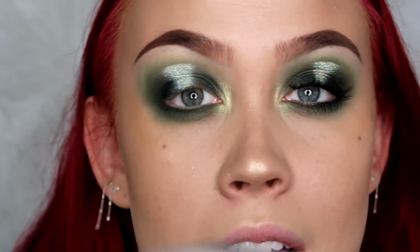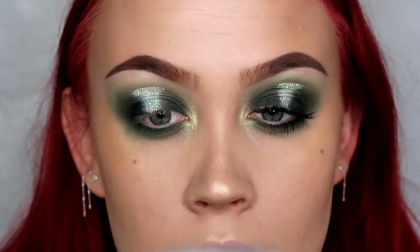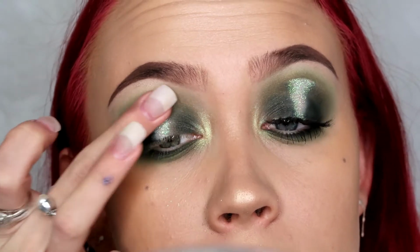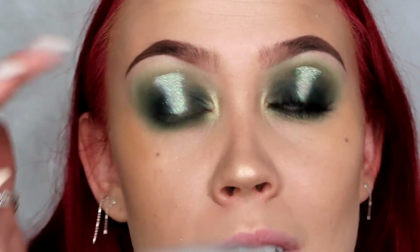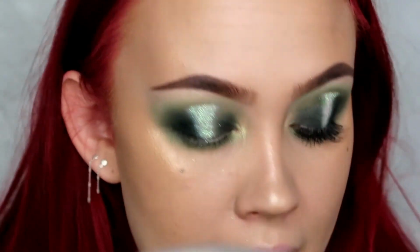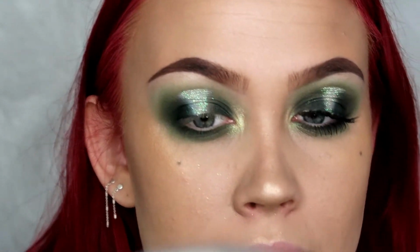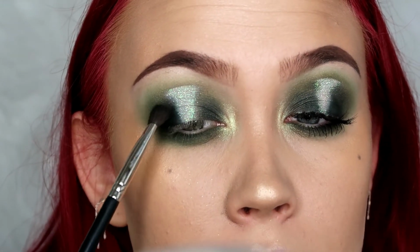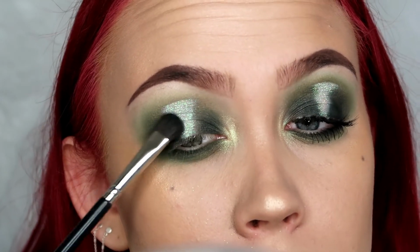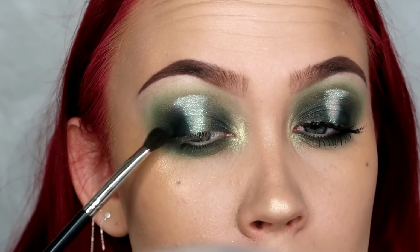Alright, so then after I have that glitter pretty much all the way laid down, I'm just going to go over it with my finger and tap it, just to make sure that if there's any glitter that's just hanging out up here that isn't actually attached to the glitter primer, I'm pushing it in. And then after that, I'm going to grab my Japonesque 230 brush again, and grab a little bit more of that Enchanted shade, and pat it along where we put this glitter, just to somewhat help diffuse that glitter out just a little bit more.